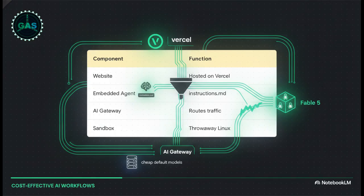What this does is give us an embedded AI agent, completely controlled by a simple instructions folder, and operating inside its own isolated throwaway Linux sandbox. But the real hero here is the AI gateway. Think of this gateway kind of like a centralized phone switchboard to a massive room of different experts. It automatically routes the standard coding and site-building traffic to cheap default models and it escalates up to Fable 5 purely for the heavy architectural lifting.